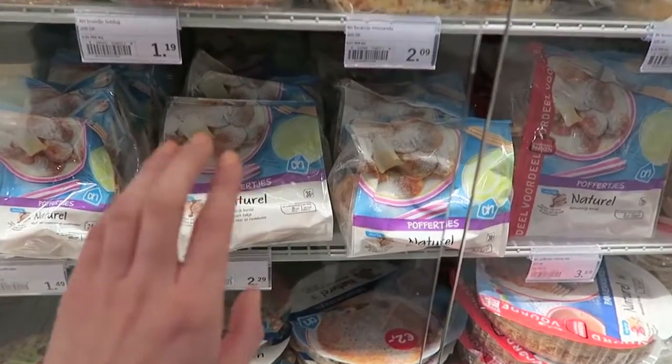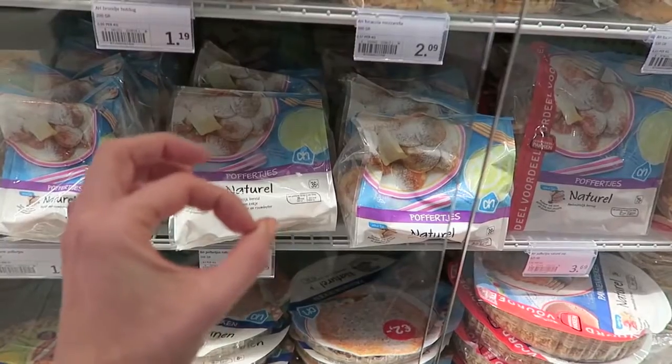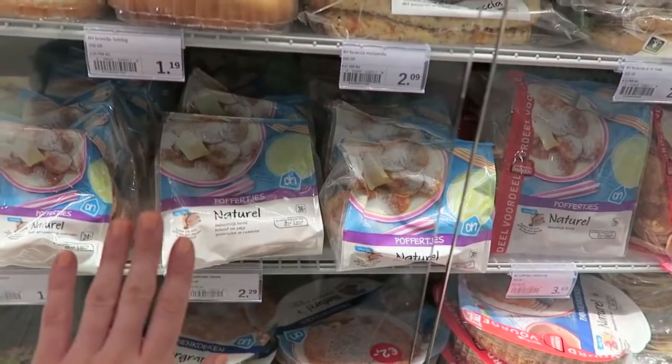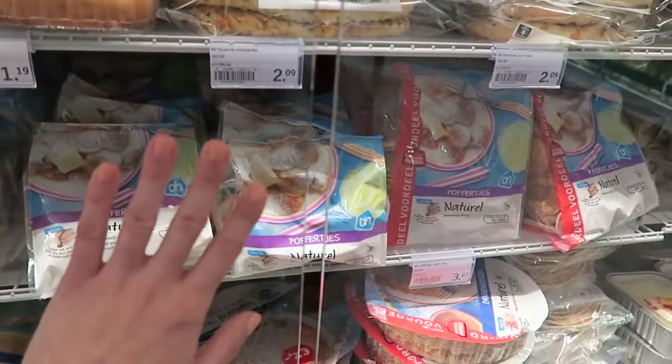They are so good. In case you don't know, poffertjes are typical traditional Dutch mini pancakes. They are so delicious with a little bit of icing sugar and a little bit of butter. I think it's even included in the packaging. You have to try these, seriously.